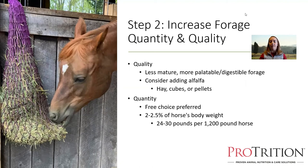When it comes to adding alfalfa to the diet, from a nutritional standpoint, hay, cubes, and pellets are more or less interchangeable. But my strong preference is to add that alfalfa as hay, if at all possible, followed by cubes and then pellets as the least ideal of that. You really want to increase the horse's chew time, especially if we're worried about a horse that might have ulcers, and it takes a horse a lot longer to chew hay versus cubes versus pellets, and that's going to increase buffering via saliva production and also the horse's general contentment and happiness with life.